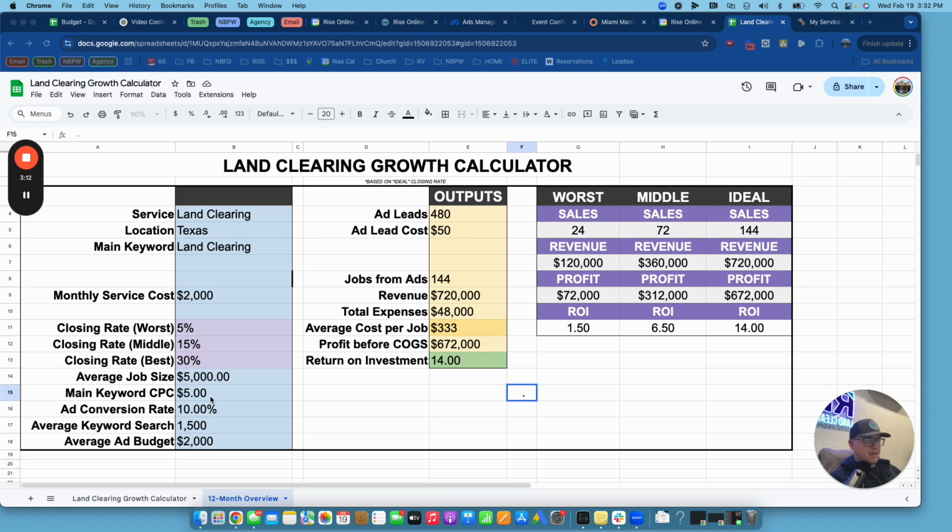Then we take that and put in the average conversion rate of the ad, meaning the conversion rate from people who see or interact with your page or ad to actually becoming a lead within your sales system. Then the average keyword search, and then average budget.